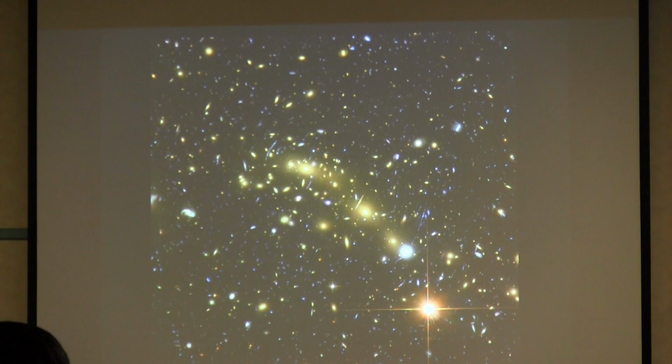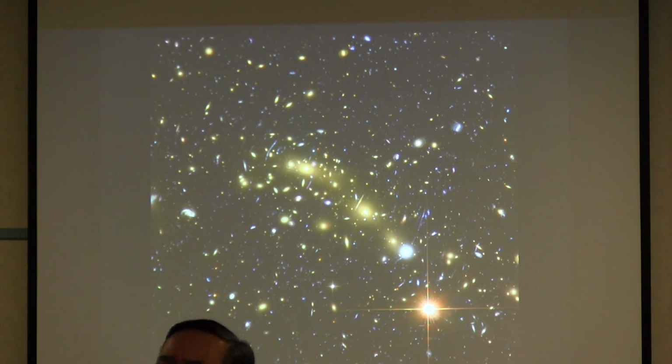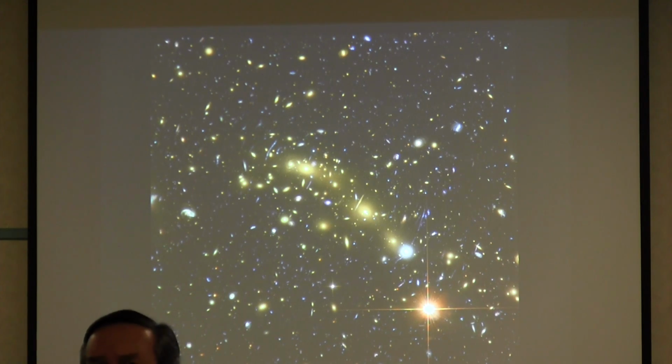All right? We also can look at clusters of galaxies. And you might say to yourself, why would a cluster of galaxies emit X-rays?